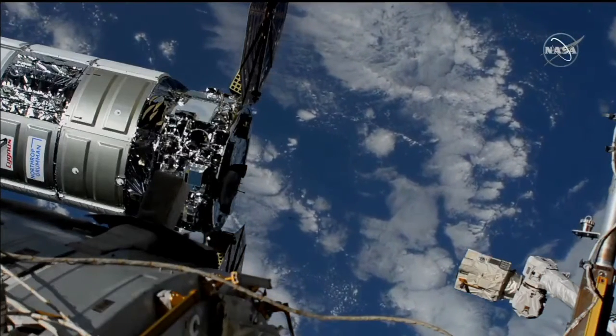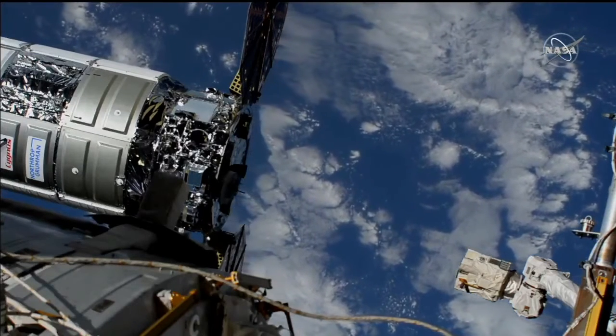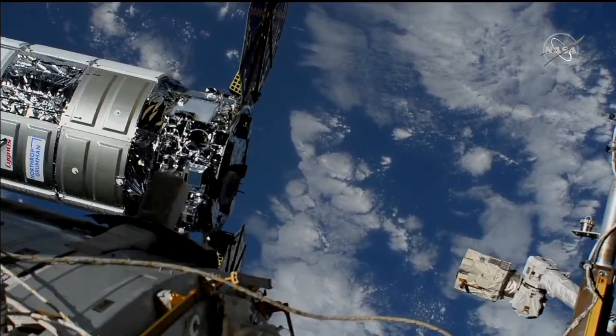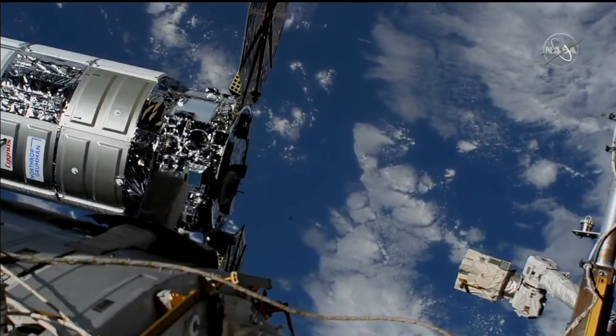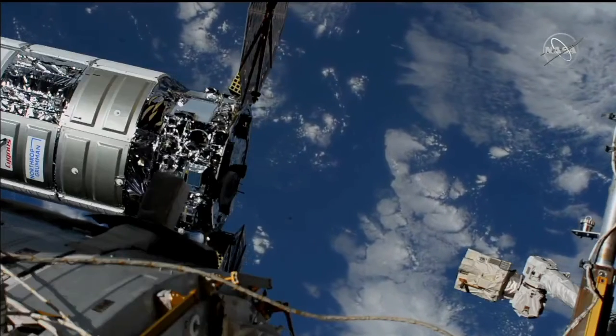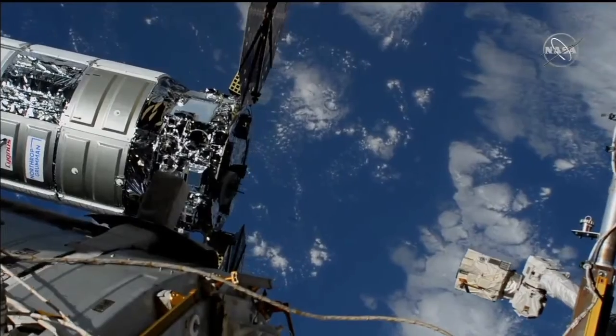That was Capcom Leslie Ringo confirming Cygnus's go for capture. All the milestones this morning are complete. Now heading into our last step of the capture itself. In just a few more minutes, we should start seeing the robotic arm moving in closer to Cygnus for an on-time capture today, around 5:10 a.m. Central Time.